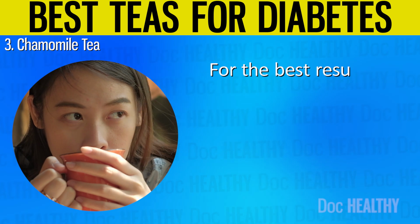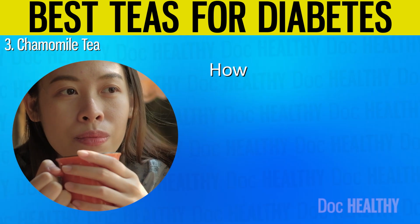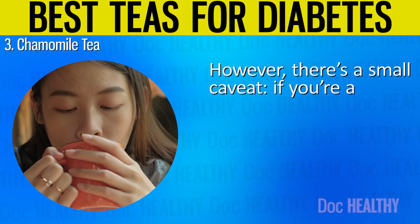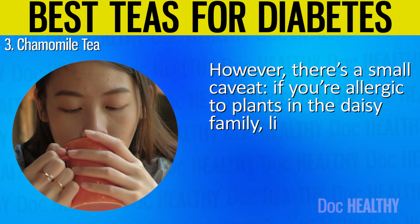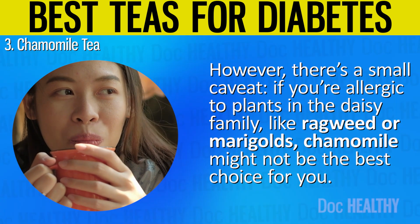For the best results, aim for about 2 to 3 cups of chamomile tea a day. However, there's a small caveat: if you're allergic to plants in the daisy family, like ragweed or marigolds, chamomile might not be the best choice for you.